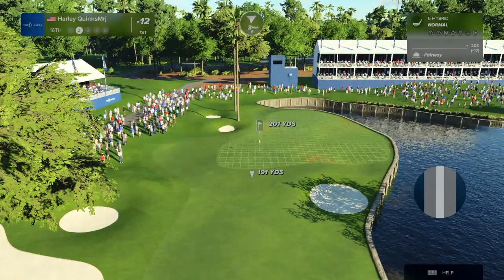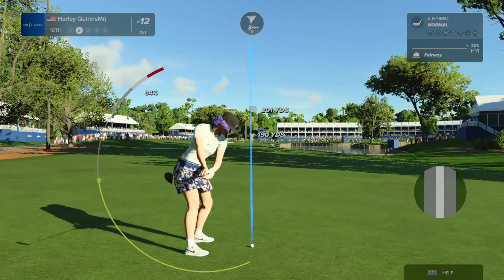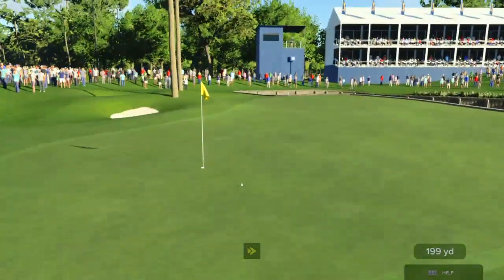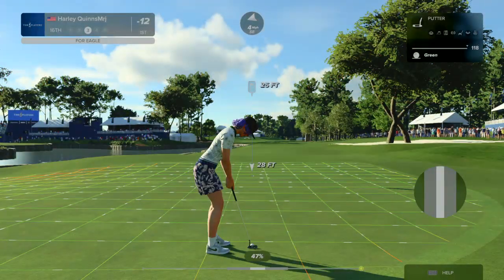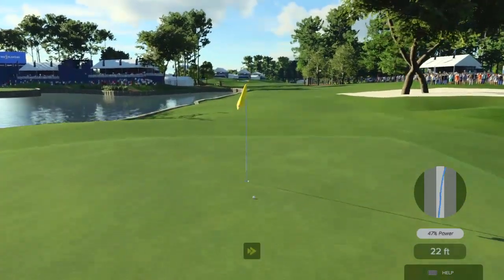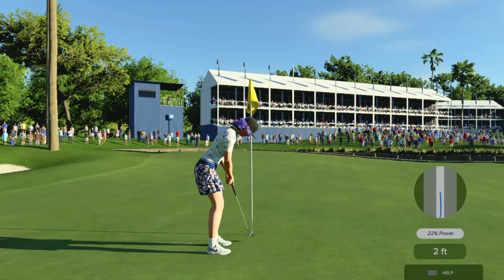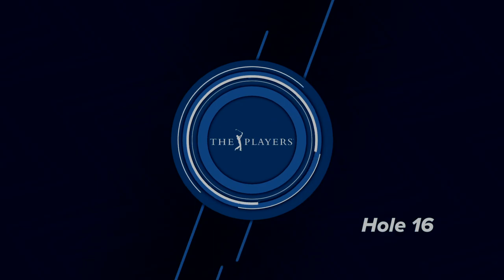Here we are with that big testing second shot at 16. The water down the right-hand side is very obvious. What's not obvious are the grass bunkers on the left-hand side. You hit it in those, no guarantee of getting up and down. If you take on the green and find it, then you're almost guaranteed a birdie 4. That's a great putt to make. She's on fire today and is building her advantage.